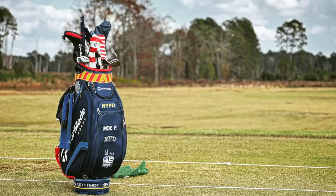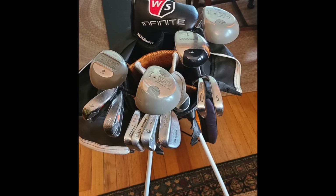But for tournaments, he's got a different bag. That's a TaylorMade custom NYPD Tour staff bag. He plays on the NYPD golf team. How cool is that? Mo, thank you for sending that in, and thank you for keeping the fine folks of New York safe. Anthony is our last bag of the day.